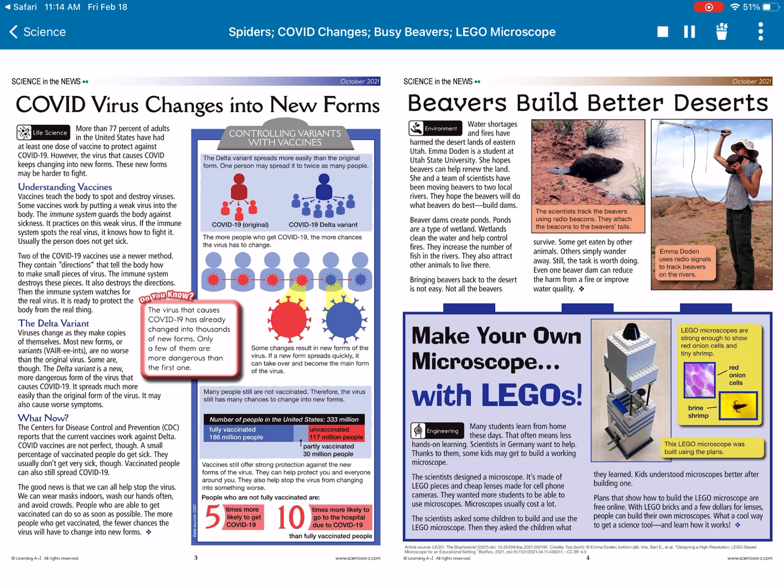The scientists track the beavers using radio beacons. They attach the beacons to the beavers' tails. Emma Doden uses radio signals to track beavers on the rivers.